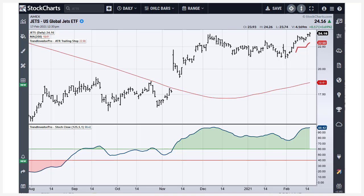So what do I mean by this trend monitoring phase? Well, here is jets, for example, and I'm on StockCharts ACP now. And there you can see the breakout. And then I've got here an indicator from the Trend Investor Pro Indicator Edge plugin. It's the ATR Trailing Stop. And it's going to trail the highest close by 2 ATR values.